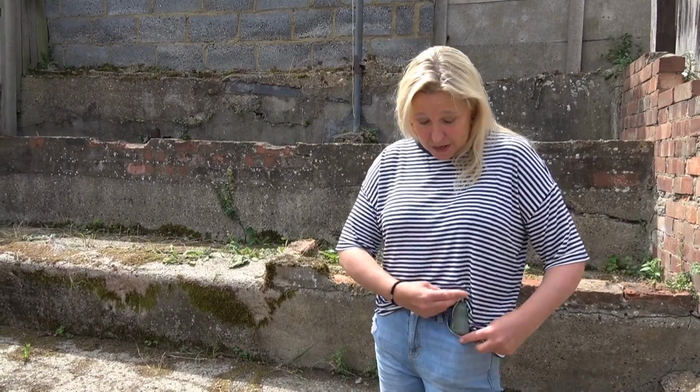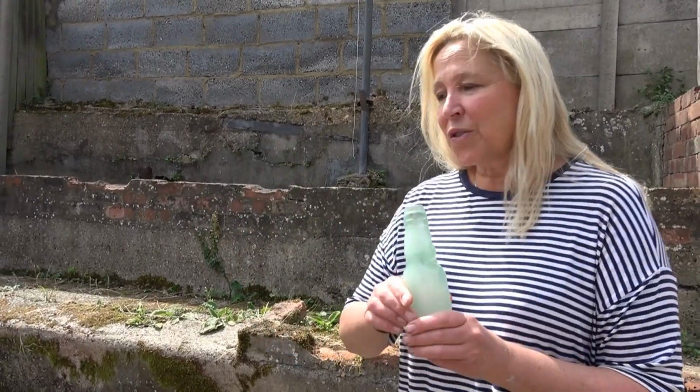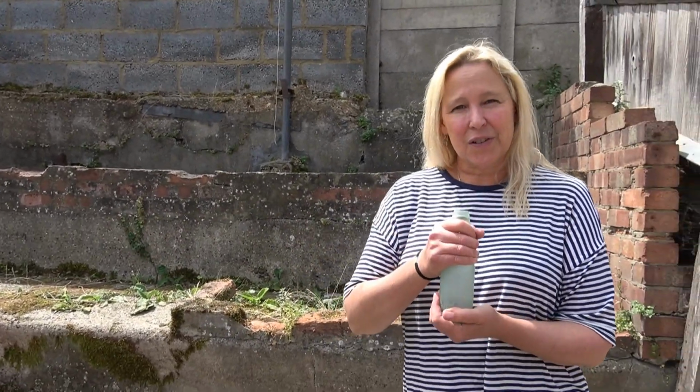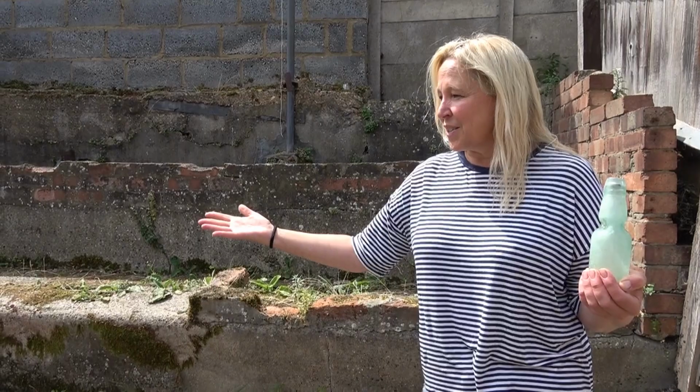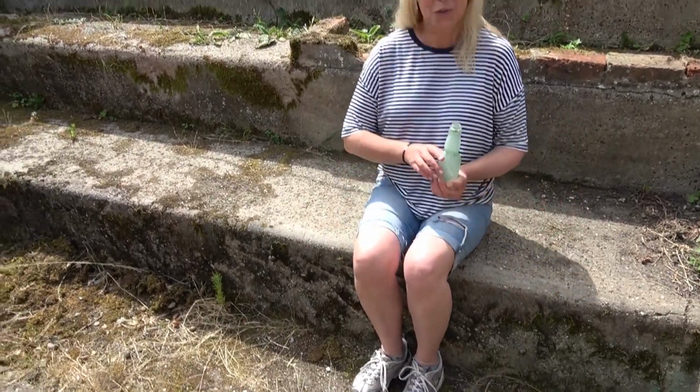And George Pike Weaver, the producer of the mineral water from this bottle, was the landlord of Arsenal here in the Invicta Stadium, which of course is now completely covered with houses. But you know, just to think that people used to sit here back in the late 19th century to watch Arsenal play, it's just quite special.